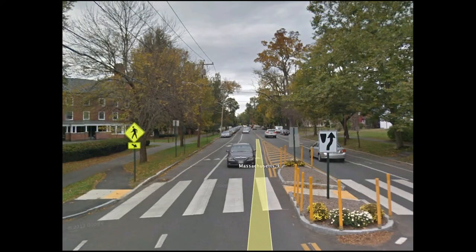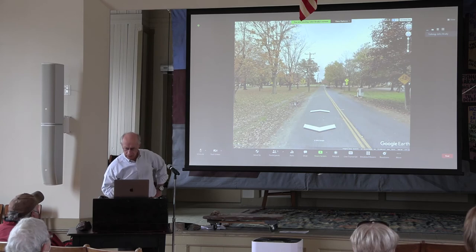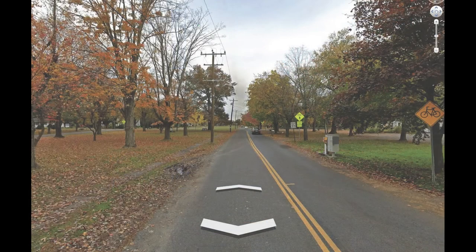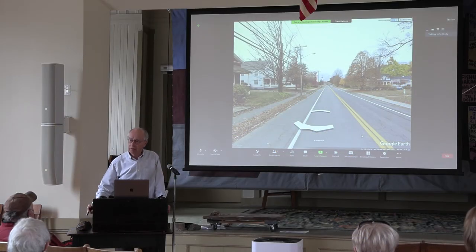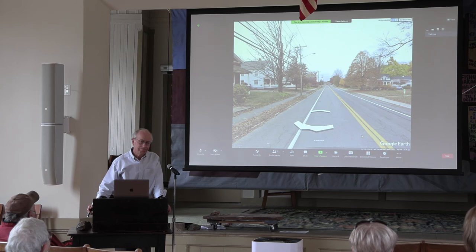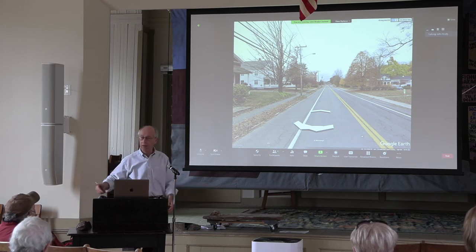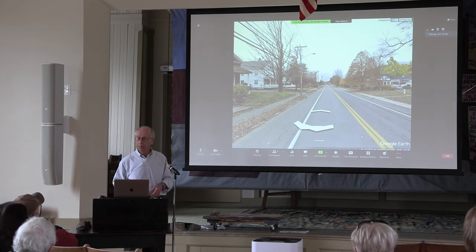This is Elm Street in Northampton. Look at the stone walls. Wait, let's go instead to Hadley. Look at the stone walls. How about Sunderland? There are no stone walls. Our valley doesn't have any stone walls in it. You've got to go west from here, but not in the valley. The glacier was there. The glacier dumped all the rocks when it melted. Why don't they have any stone walls? Because the plows don't pull them up.